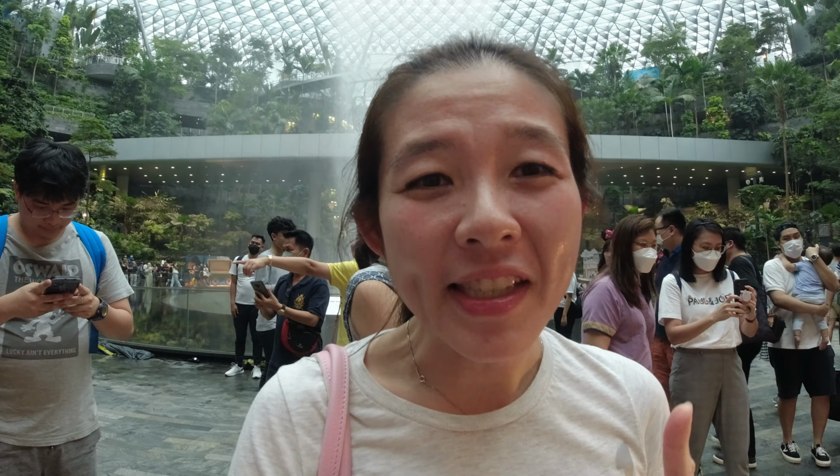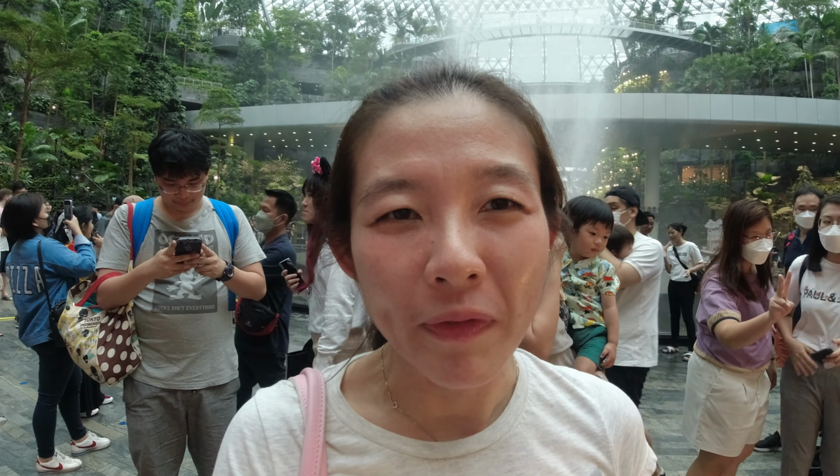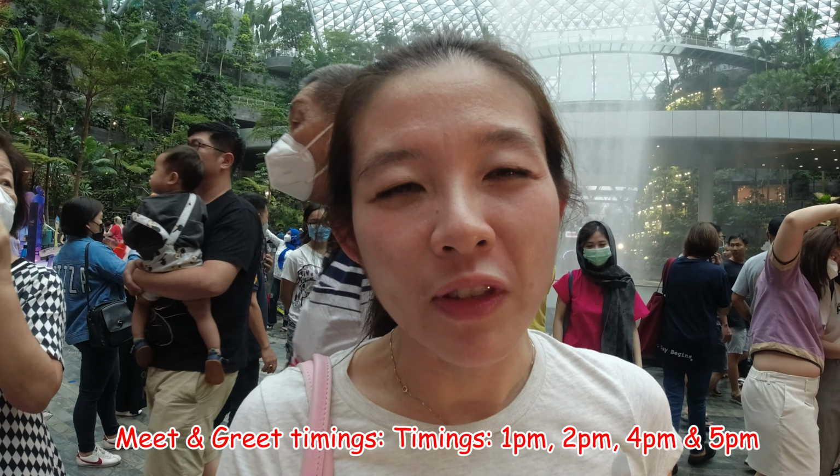Oh, and in the evening at 7:30, there's also going to be a special Disney projection show with the waterfall show as well. So you have to stay all the way to the evening to check it out. And apparently in the day, there are some meet and greet sessions, but I think these are only during this launch weekend from 13 to 15 January.